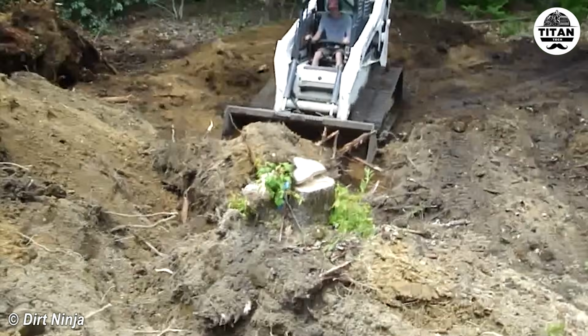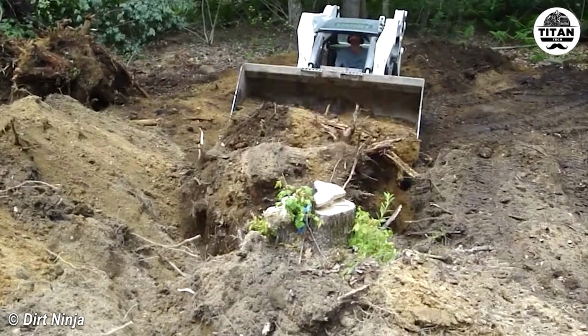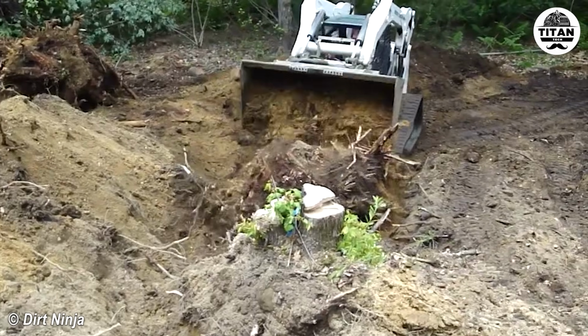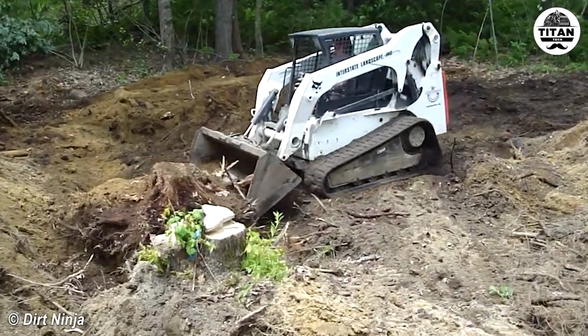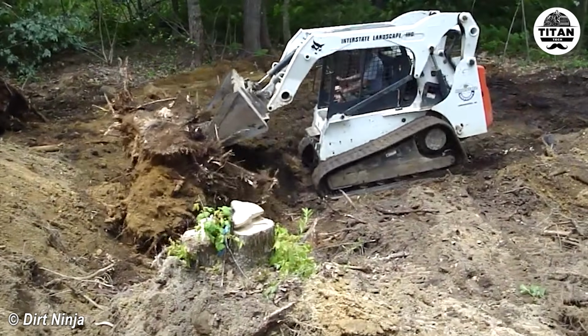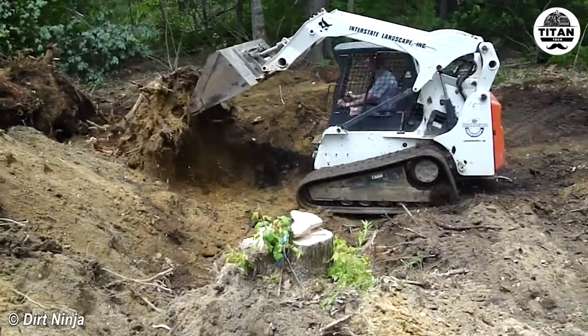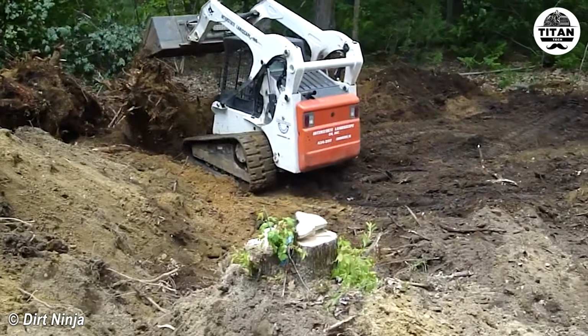Whether you're clearing paths, hauling logs, or tackling underbrush, the T300 moves with precision and grace like it was designed specifically for nature's obstacles. It doesn't just handle the job, it makes you feel like part of the forest, working seamlessly alongside it.